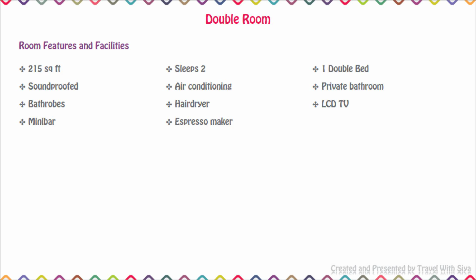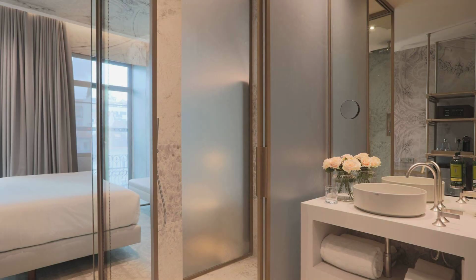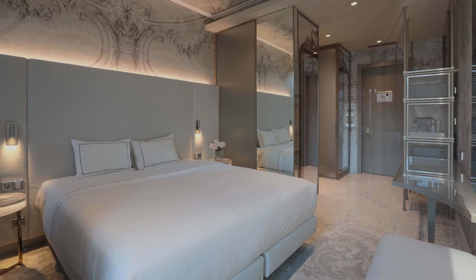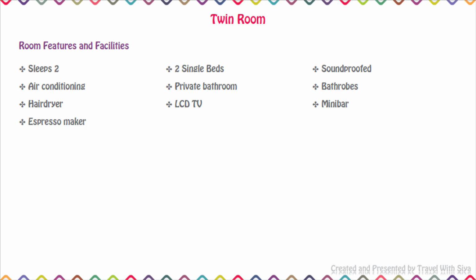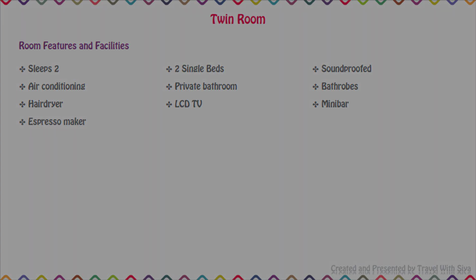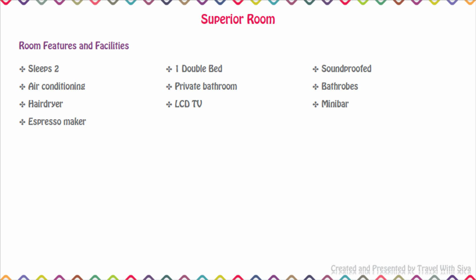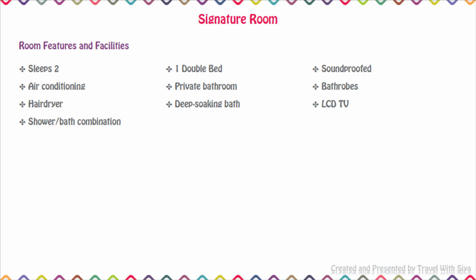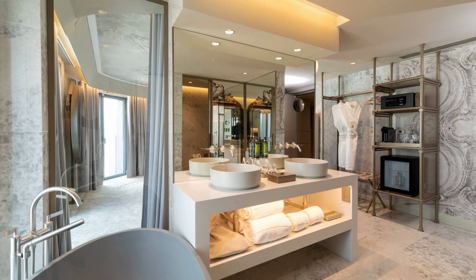Room category 1. You can see on the screen details like room size, bed type, room view, amenities, facilities, images, etc. Room category 3. Room category 3. Room category 4. Room category 5.